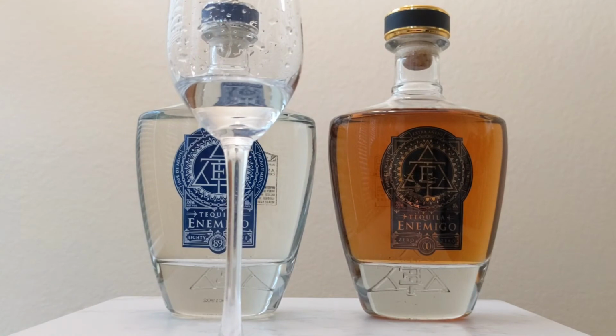Let's take a sip of this extra añejo. Again, it's very similar in smell, but there's an extra layer of dryness to it. Even like tea, like a bag of tea, kind of like tea leaves. That's very interesting. Let's take a sip. Cheers. Salud.